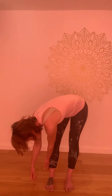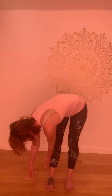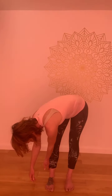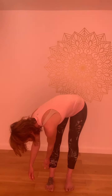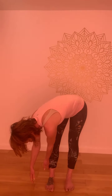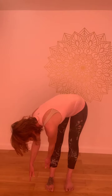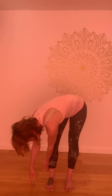You've still got the high tone through the pelvic floor. You've still got the pubic bone tucking under. When you're breathing in, you turn the sit bones up, especially that right sit bone. And when you breathe out, you bend through that right knee. Lovely. Now come to stillness with that right knee bent.